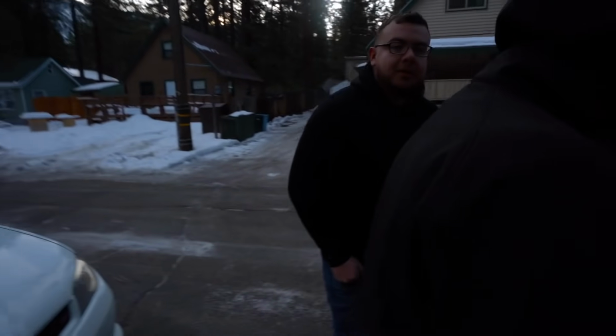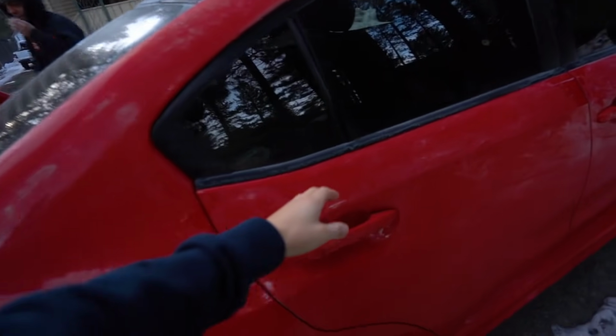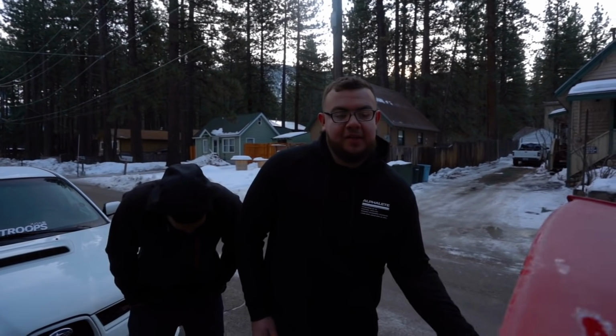What's up guys, welcome back to the channel. It is tune day. Camacho is finally getting his STI tuned. Today's the day. We're gonna be heading down to Geared Performance. We got the downpipe in the back of the car. We're gonna be installing that when we get down there, and then we're gonna be tuning it. Exciting to see how much power Camacho is gonna make. Let's see, we'll find out.